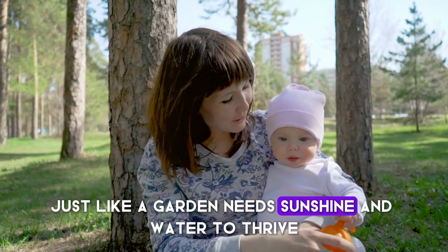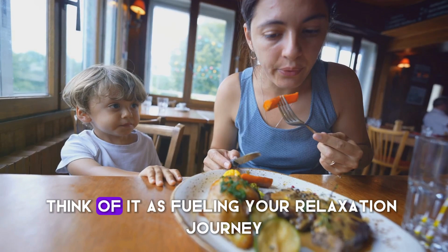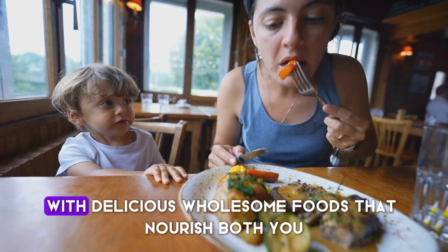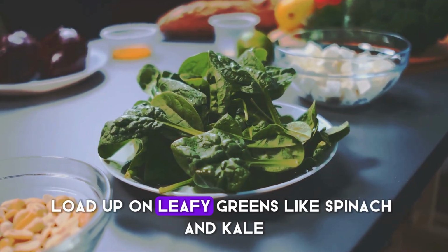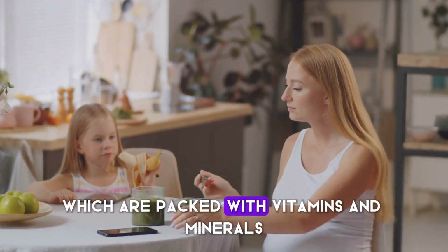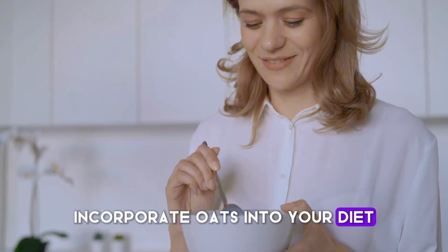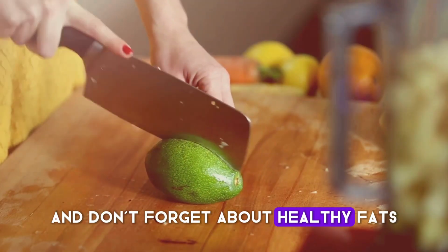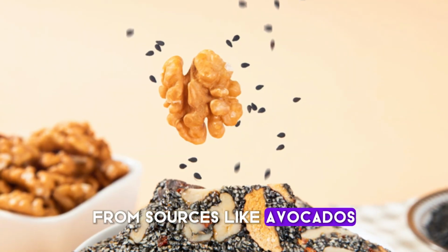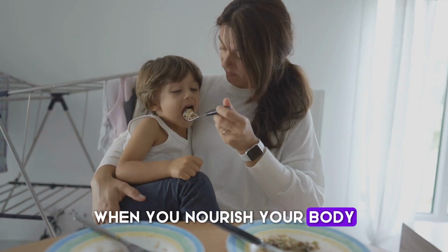Just like a garden needs sunshine and water to thrive, your body needs the right nourishment to produce milk. Think of it as fueling your relactation journey with delicious, wholesome foods that nourish both you and your little one. Load up on leafy greens like spinach and kale, which are packed with vitamins and minerals that support milk production. Incorporate oats into your diet. They're like little powerhouses of lactation-boosting goodness. And don't forget about healthy fats from sources like avocados, nuts, and seeds. Aim to drink plenty of water throughout the day. When you nourish your body, you're also nourishing your milk supply.